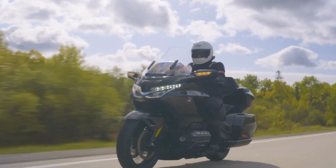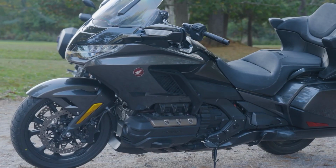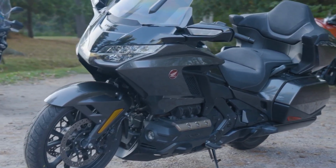Real-world story: a 1981 GL1100 in Arizona recently rolled past 300,000 miles. Same engine, same gearbox, still used for annual multi-state trips.